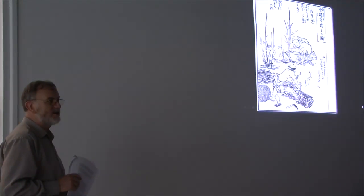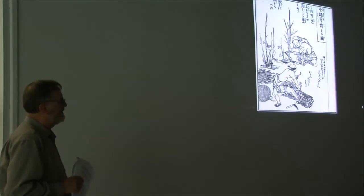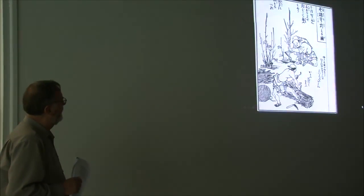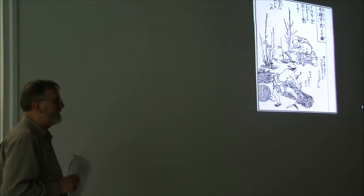It's been reprinted and reprinted and reprinted. But a lot of the early Oriental papers were made out of the inner bark of shrubs, and in the Himalayas it would be daphne, but in Japan it's things like kozo, mitsumata, and that sort of thing.